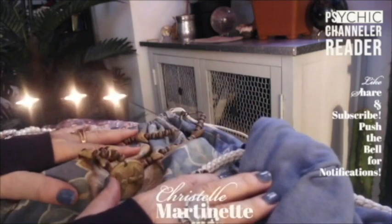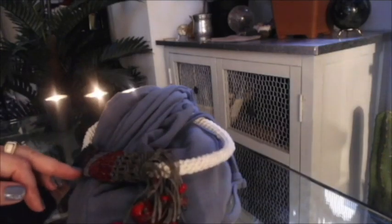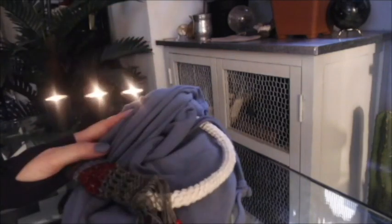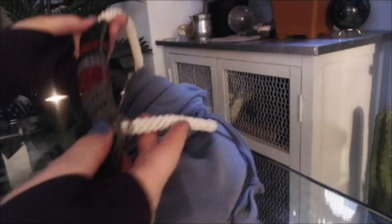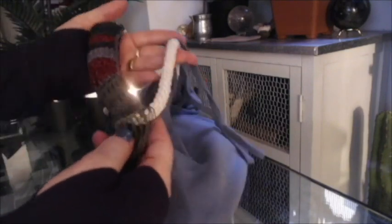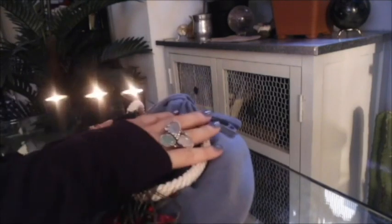Now let's start our reading with choice number one, picking bag number one. So here we are, ladies and gentlemen. This is group number one. This is bag number one, door number one, pick number one, your card, however you would like to put it. Just to remind you, we have the black, white, red, and gray macrame necklace with the red Murano glass and the serpent skin here. And let's see what's inside.